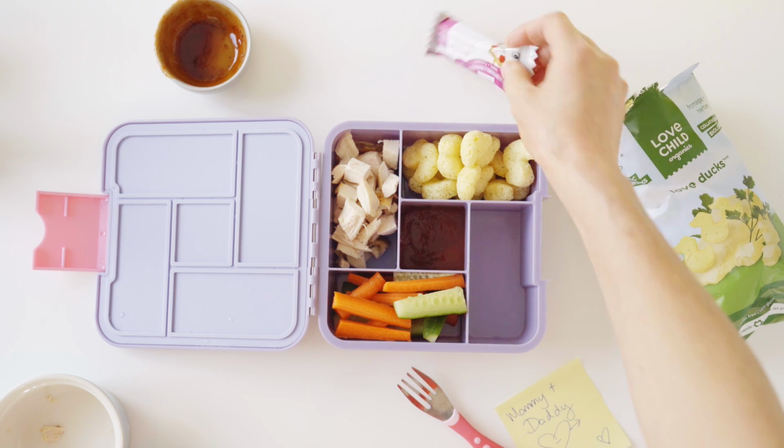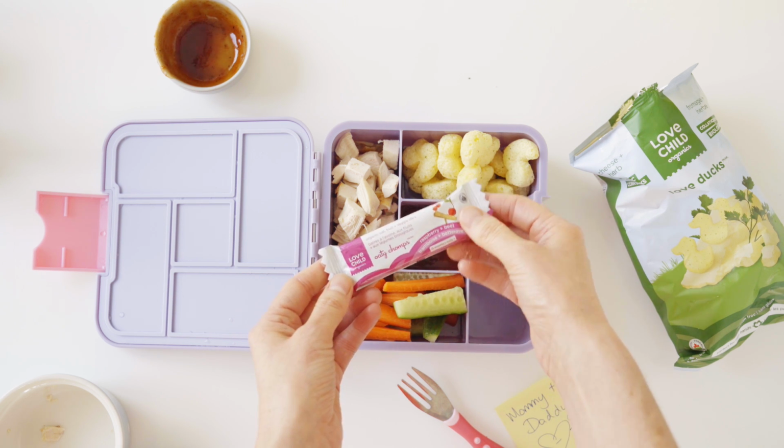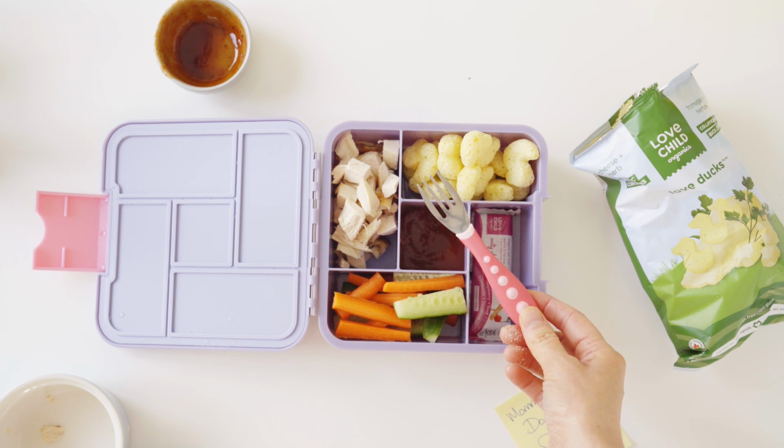And then Vienna's getting an extra treat today, so I'm giving her an organic oat, fruit, and veggie bar. This is by Love Child as well, by Odie Chomps. It's a raspberry and beet one. And I just realized I can't fit this fork. Well, the fork will go on the side. I just remembered it does not fit in here.